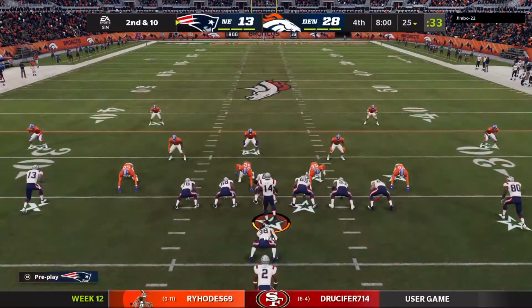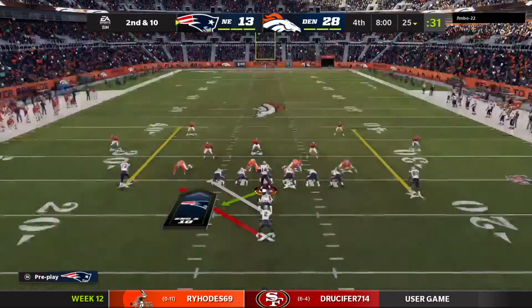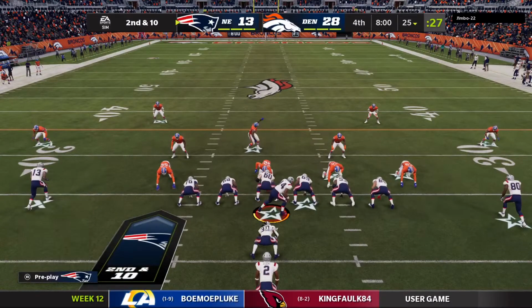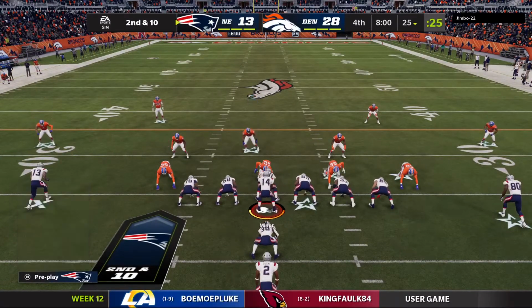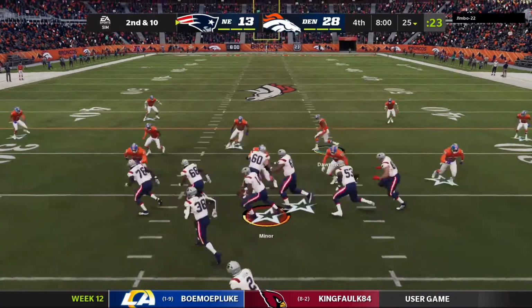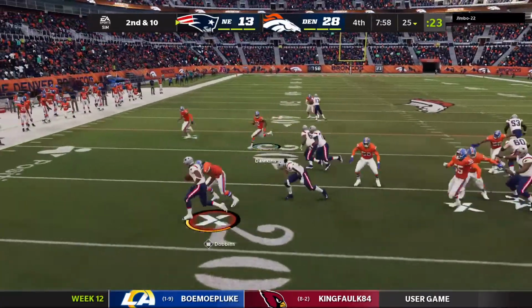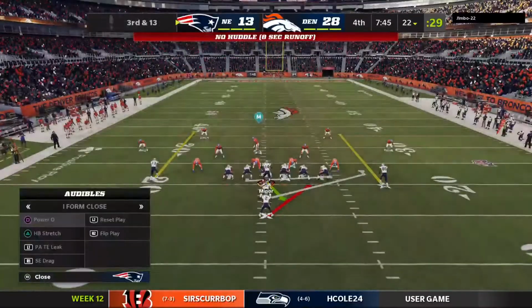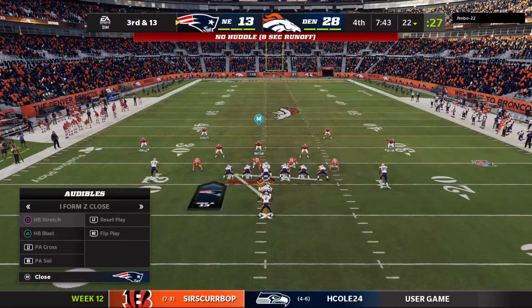Here's 2nd and 10. A handoff running left is Dobbins. He'll wind up losing 3, and now it's 3rd down.